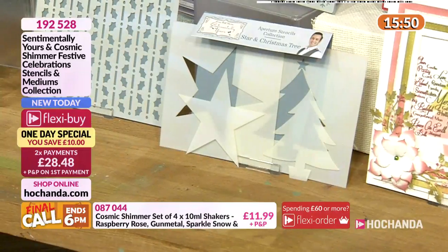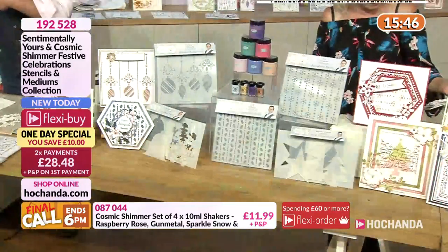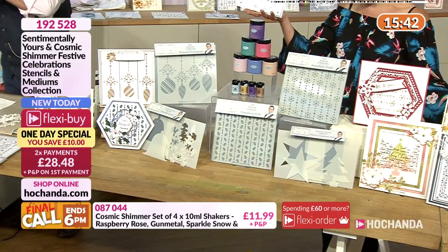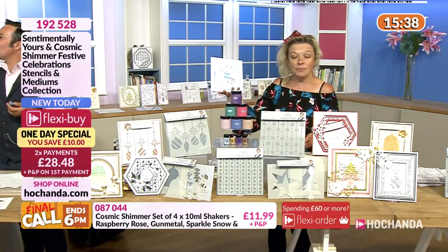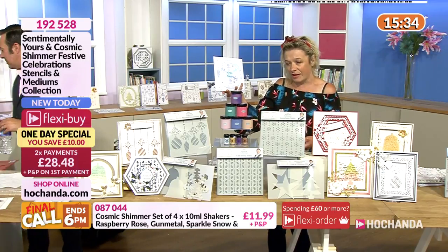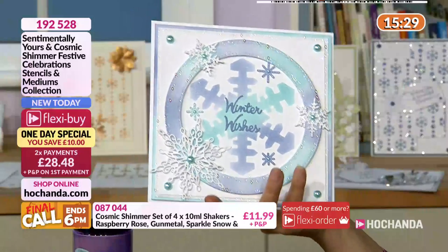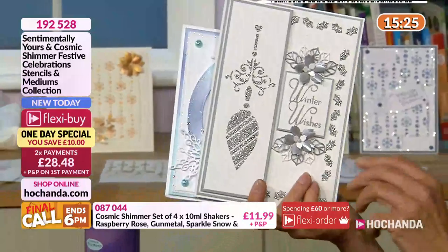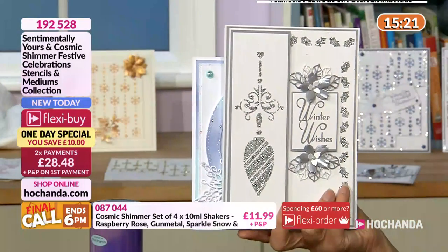Let me show you some finished samples, because this is what it's all about. There's so many different things you can do. So you might be spritzing through, which looks really effective. You mix and match it with the dyes on the show, with beautiful glitters that we've got on the show, and you can see there how that is sparkling. You've got that gorgeous Christmas bauble, and I do think that is so pretty, because you can just take one of the baubles out.